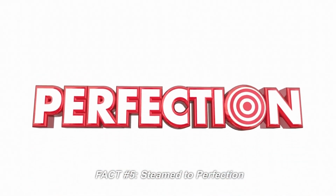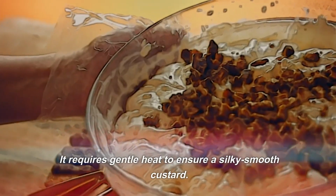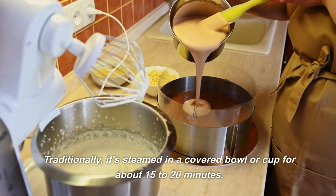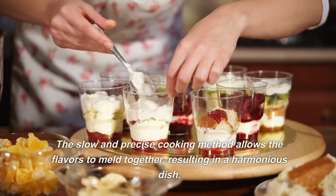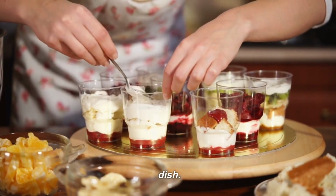Fact number 5, steamed to perfection. Chawanmushi gets its unique texture through the steaming process. It requires gentle heat to ensure a silky smooth custard. Traditionally, it's steamed in a covered bowl or cup for about 15 to 20 minutes. The slow and precise cooking method allows the flavors to meld together, resulting in a harmonious dish.